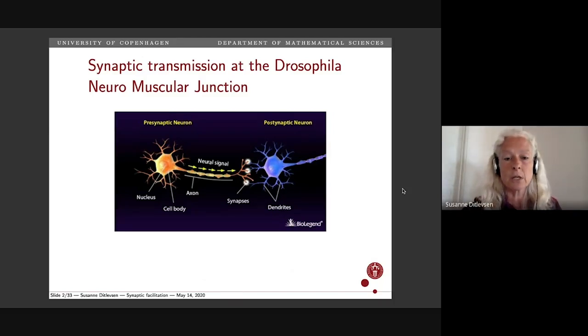neuromuscular junction. So the only thing we have to know for now is that we have two neurons, and we have a presynaptic neuron, this one, that is sending a signal to a postsynaptic neuron, and then it connects at different synapses. And what we want to understand is what is going on in a single synapse. So let's zoom in on this synapse on the next picture.